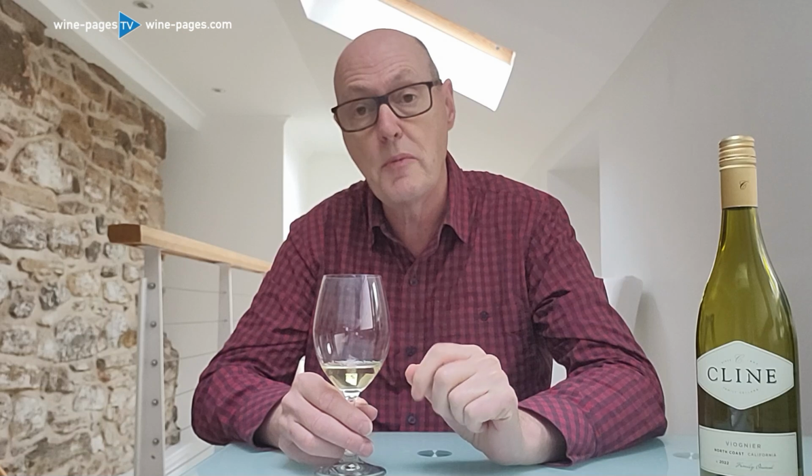Now, a lot of people these days are making Viognier in a much more restrained style, picking the fruit early, so that you end up with wines with only maybe 12.5%, 13% alcohol, which is very different from the traditional style. I'm pleased to say that Cline is one who has bucked that trend and is still making a full throttle, full on style of Viognier. I like both, but there are so many Viogniers which are very polite, very restrained, very fresh. It's good to see one like this which is really much in your face.